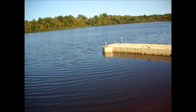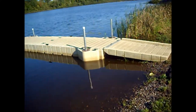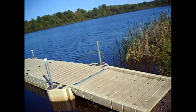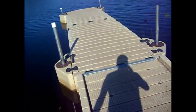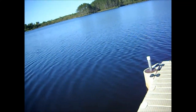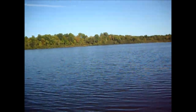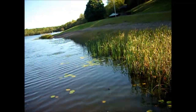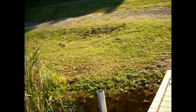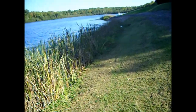So, I guess this looks weird compared to where I have it now. Not even sure if you can swim here anymore. It might have moved the beach.